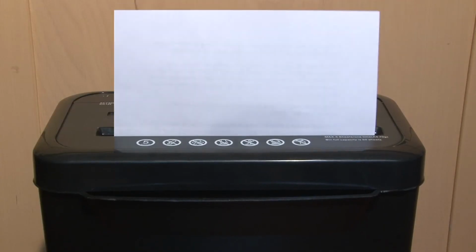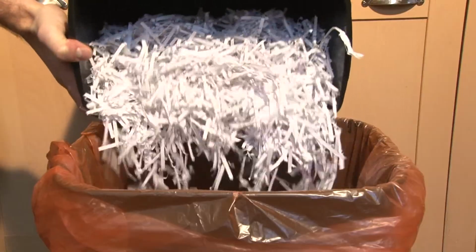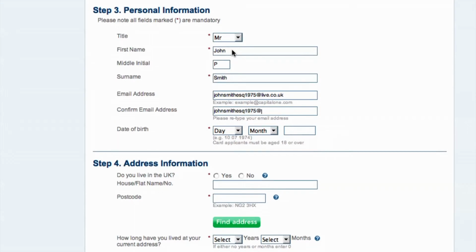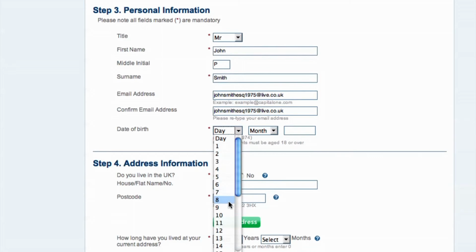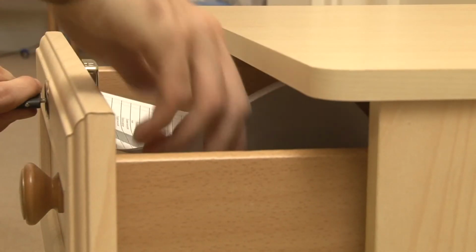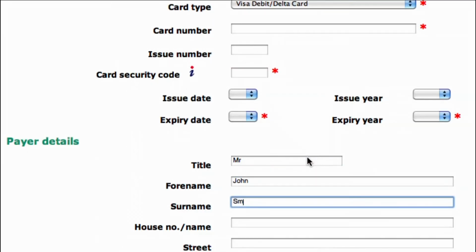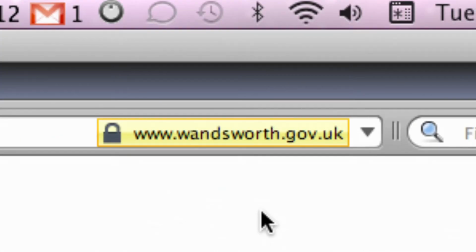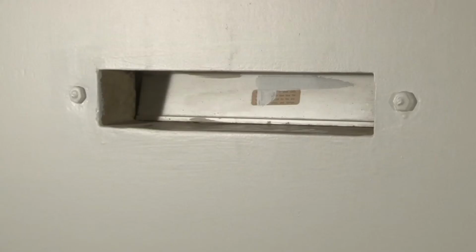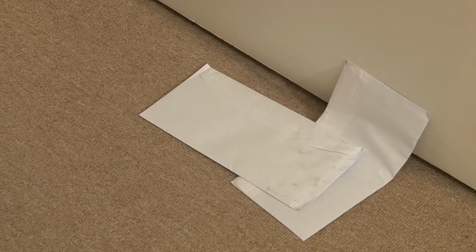Shred or rip into tiny pieces all your receipts, letters and anything else with your personal details on before you throw them away. Don't give your personal details to unknown callers or to companies, especially on the internet. Avoid carrying your personal documents around with you and keep them in a safe place at home. Before you register and make any payment on a website, make sure it is secure and genuine. And if you move house, arrange for your mail to be redirected.